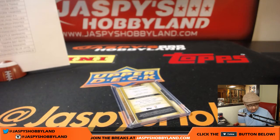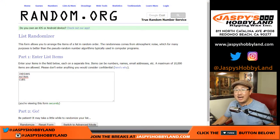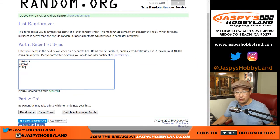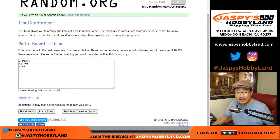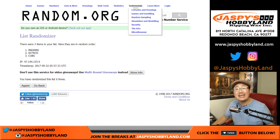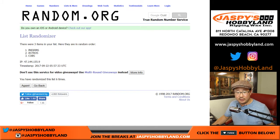All right. So Francisco Lindor, Indians. Carlos Correa, Astros. This is the World Baseball Classic Triple Relic. Javier Baez, Cubs. There you go. Indians, Astros, Cubs. Let's roll the dice. 6 times. 4 and a 2. Name on top or team on top gets it. 1, 2, 3, 4, and a 2. 5 and 6. Indians on top. The Tribe. After 6 times. That's for Peter Ang and the Cleveland Indians.